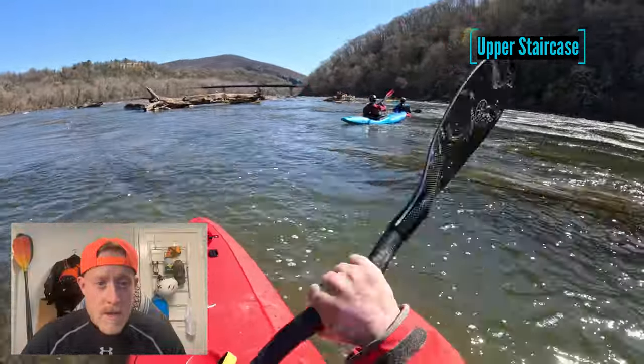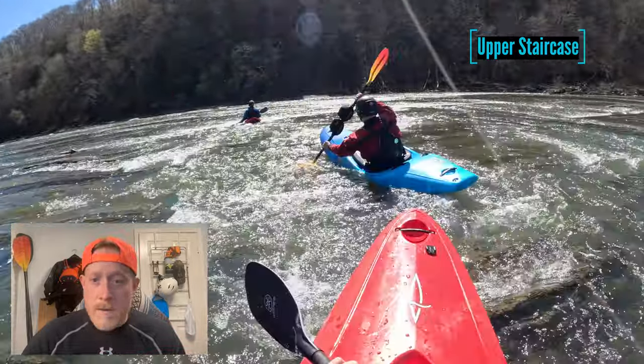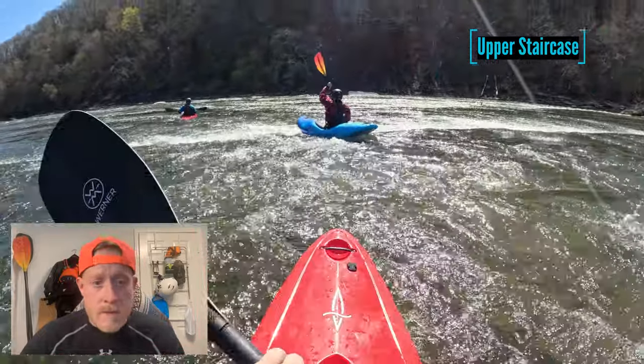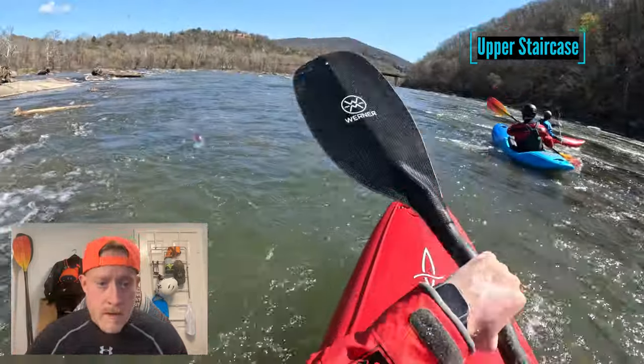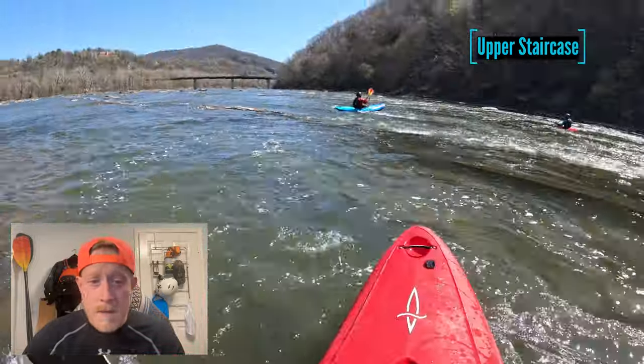All right, this is the upper Shenandoah staircase. Upper, I think, referring to the fact that it's upriver of the bridge. Once you see that bridge, you know you're in for the staircase. And at this level, it was pretty cool because the water is very clear and you can see right through it to those ledges that make this staircase, which goes on for something like half a mile. So it's pretty long also.